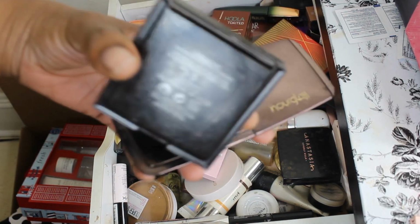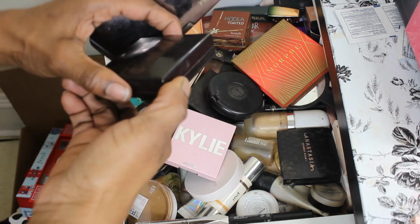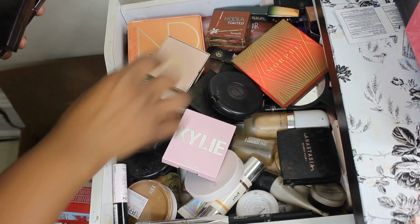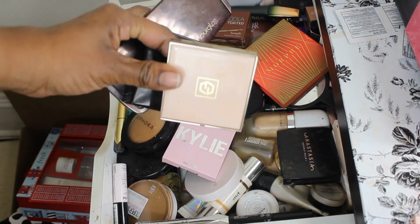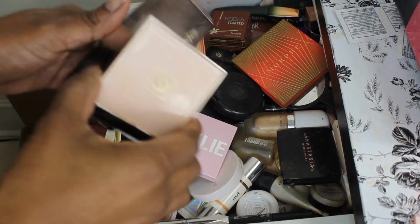This is the Candle Glow Sheer Perfecting Powder. I like this powder as well to go all over. But wait, let me show you my, I don't know, but like in every video I show you guys, I have some pre-recorded videos that you'll see coming up in the next week or so.